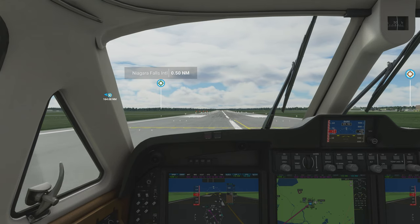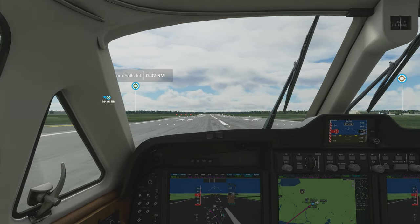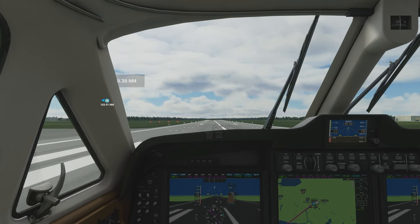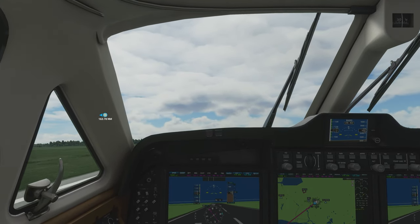I find it much easier to use the rotating stick for the rudder when going down the runway than the actual rudder pedals. Although I did just fix mine, so I should give those a try maybe next time. They were having some electrical connection problems. Alright, let's go ahead and take off.